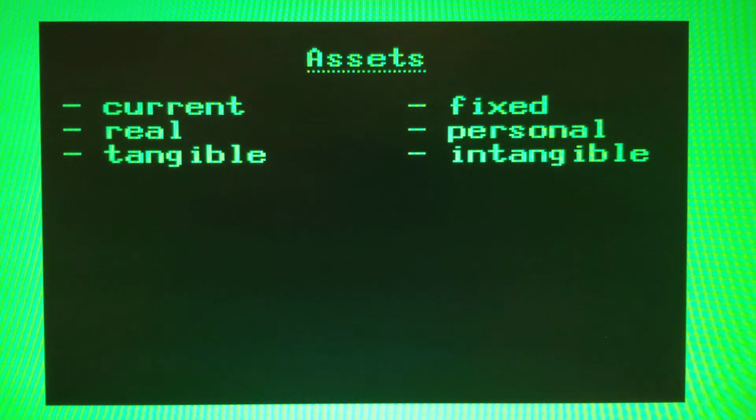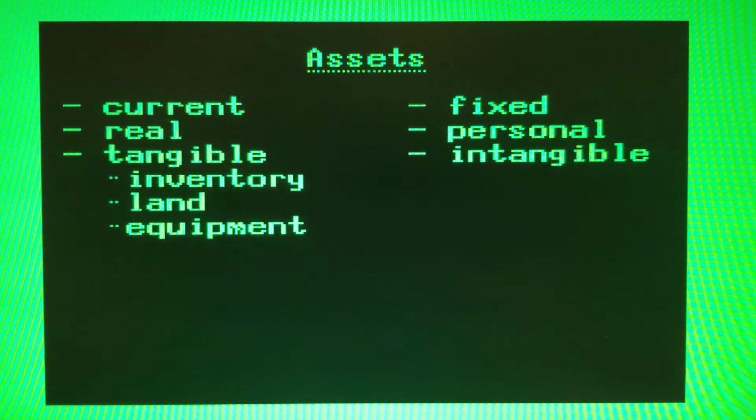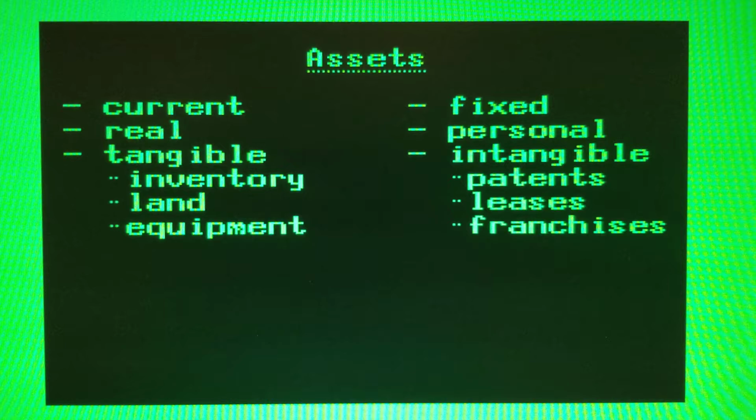Another way of classifying assets besides current and fixed, real and personal, is tangible and intangible. Tangible usually means touchable, so inventory, land, building, and equipment are tangible. Intangible assets might include accounts receivable, but the term is generally applied to property like patents, copyrights, leases, franchise, and goodwill.